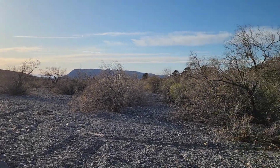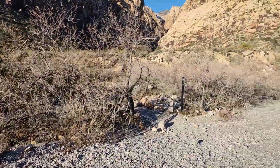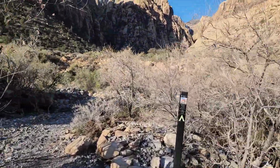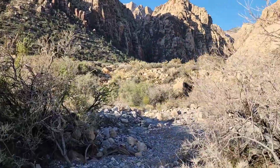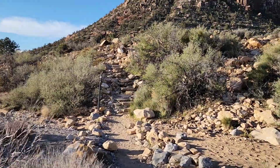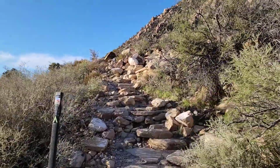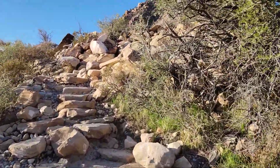And of course, when you're in these washes, the trail momentarily disappears, and you just want to watch for one of these little signs on the other side of the wash. Pretty much how it is all throughout Red Rock Canyon and these trails. Beautiful little stairway. This is nice. Beats trying to climb this area without any stairs.